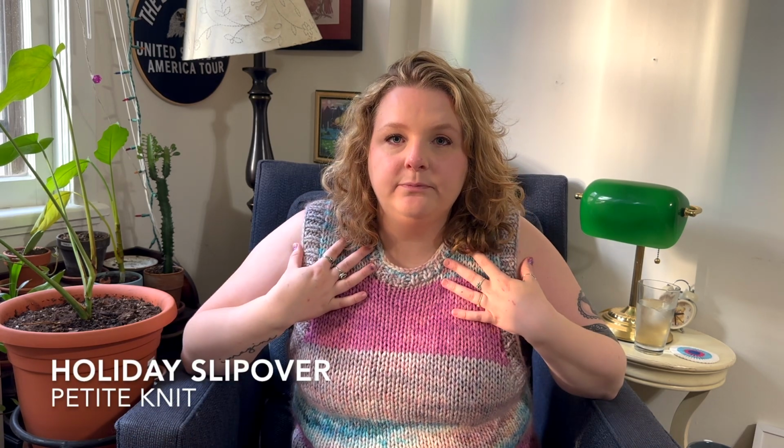Let's move on to things I actually wore and knit in 2023. This is my one Petite Knit design of the year. I really don't like knitting her designs unless I can't find something better. But this is the holiday slipover. This is the fourth time I've tried to knit this pattern. The first time I've done it successfully.